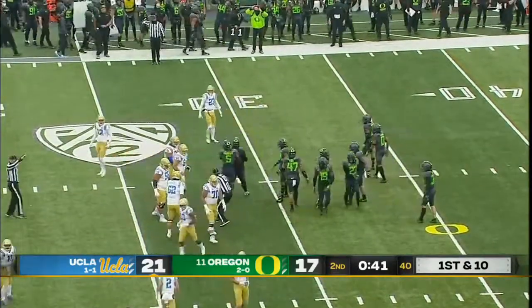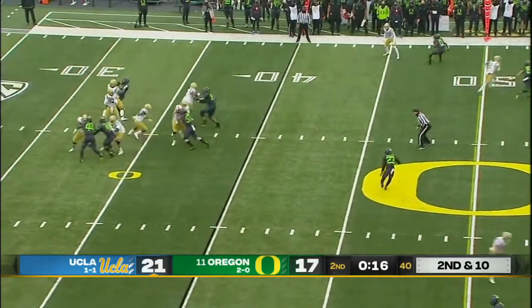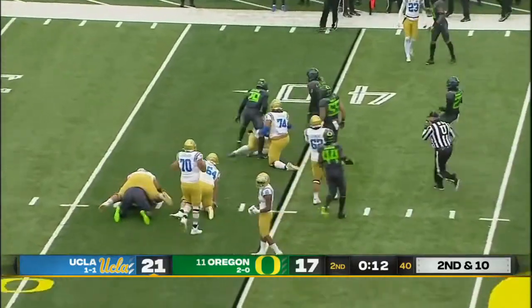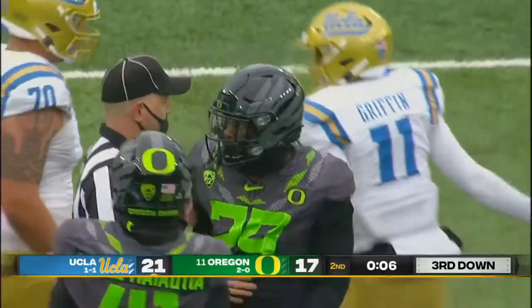So now two timeouts. You got a young quarterback backed up. Might be inclined, if I have the lead, to go ahead and go to the locker room up 21-17. He tries to scramble out of pressure, and that may do it for the first half, as they do get the sack there for Jackson.